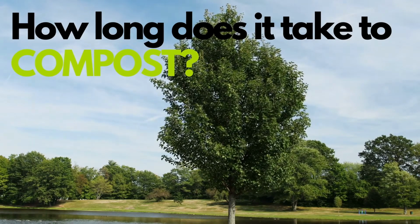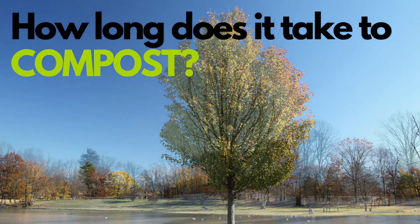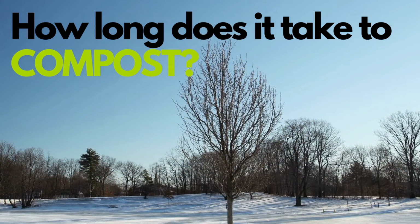It takes about a year or so for the compost at the bottom of your bins to be ready to use. You can extract the compost from the hatch at the bottom, or you can lift the entire bin up. If you lift the bin, you can then move the uncomposted materials at the top to a new bin or area and start the process again.